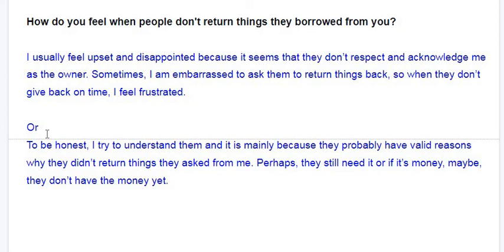To be honest, I try to understand them, and it's mainly because they probably have valid reasons why they didn't return things they asked for from me. Perhaps they still need it, or if it's money, maybe they don't have the money yet.